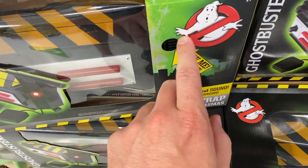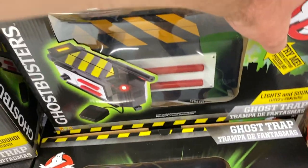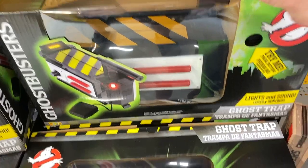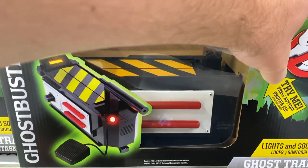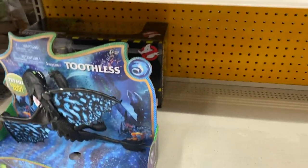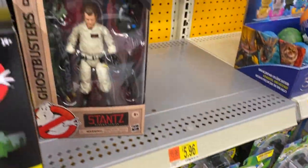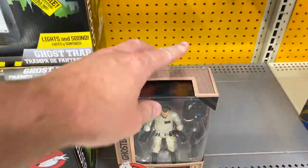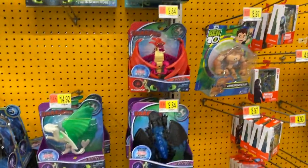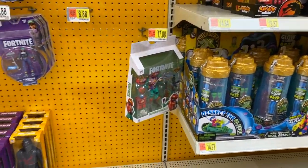It says try me. Yeah, ain't working. Did none of them work? I don't know, I don't hear anything. There's another one down there. We got Stance here. Ben 10. Fortnite.